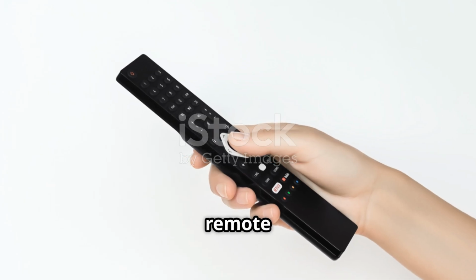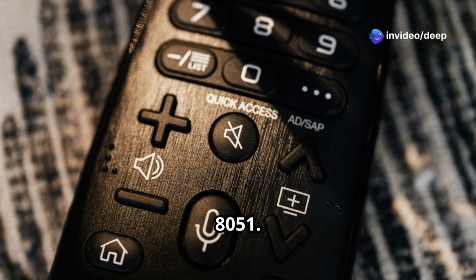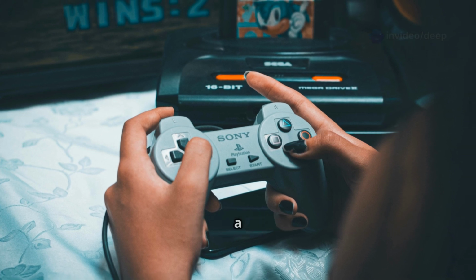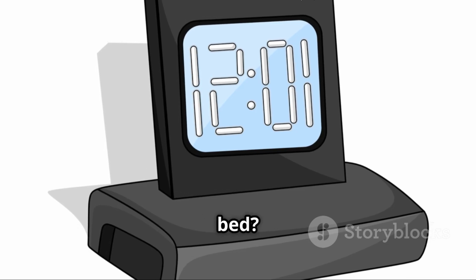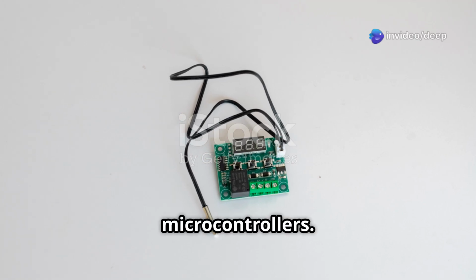That trusty old TV remote control? Many remote controls use simple microcontrollers like the 8051. Even some older gaming console controllers might have a basic microcontroller inside. Do you have a digital alarm clock by your bed? Or a digital thermostat? These devices often use microcontrollers.